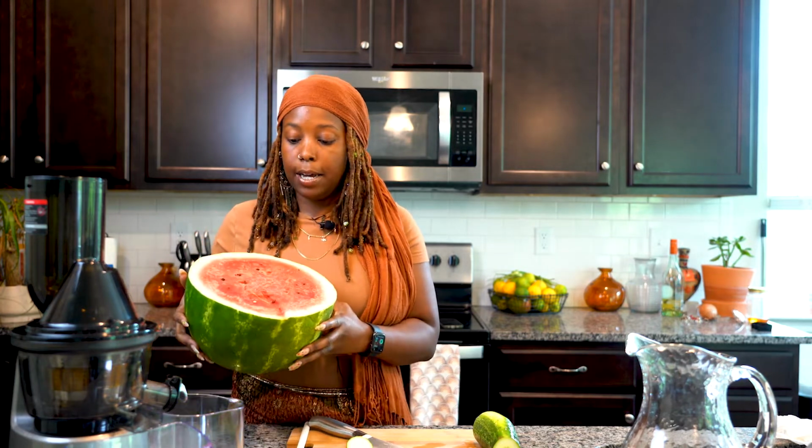Watermelon has a lot of good vitamins like vitamin A, vitamin C, and vitamin E. Vitamin C and A can help with sunburn. So if you deal with any kind of sunburn or you've been out in the sun too long, and yes, Black people, people of color, do get sunburned as well, a lot of people might deal with sunburn, but you could utilize the watermelon rind to rub on your sunburn spots to help with any inflammation.